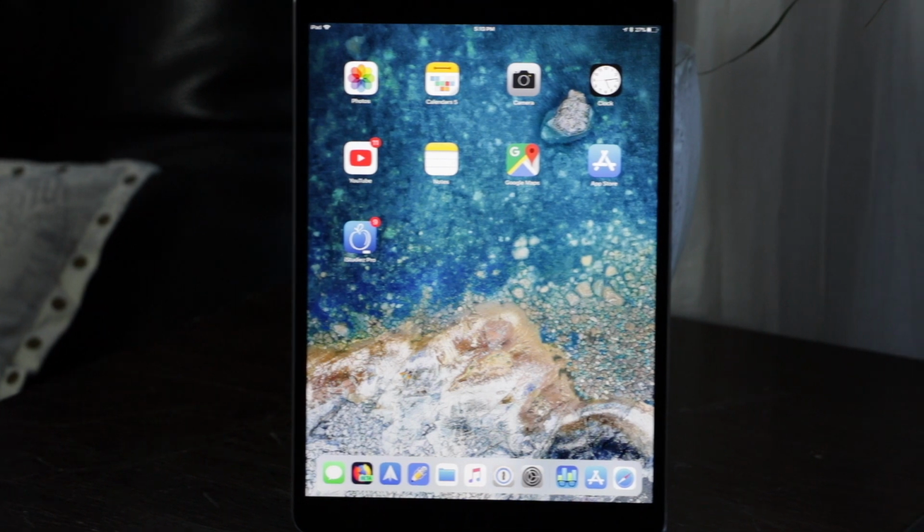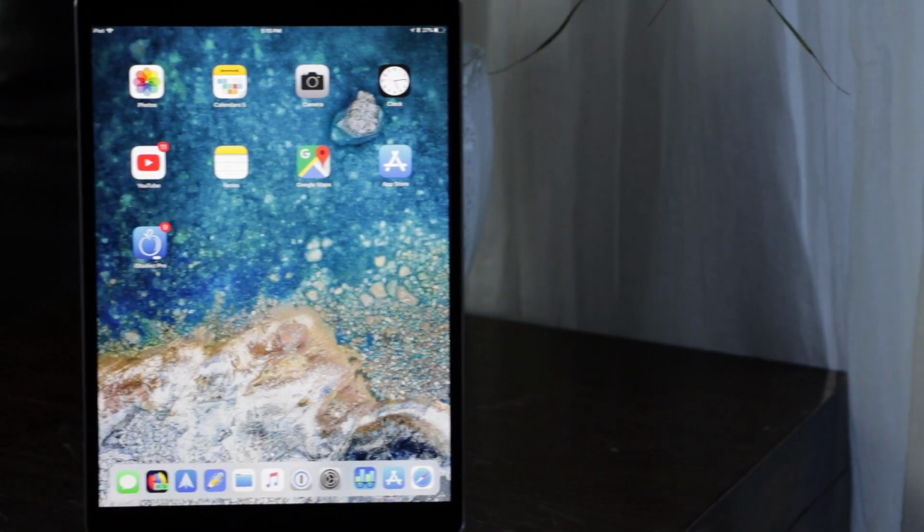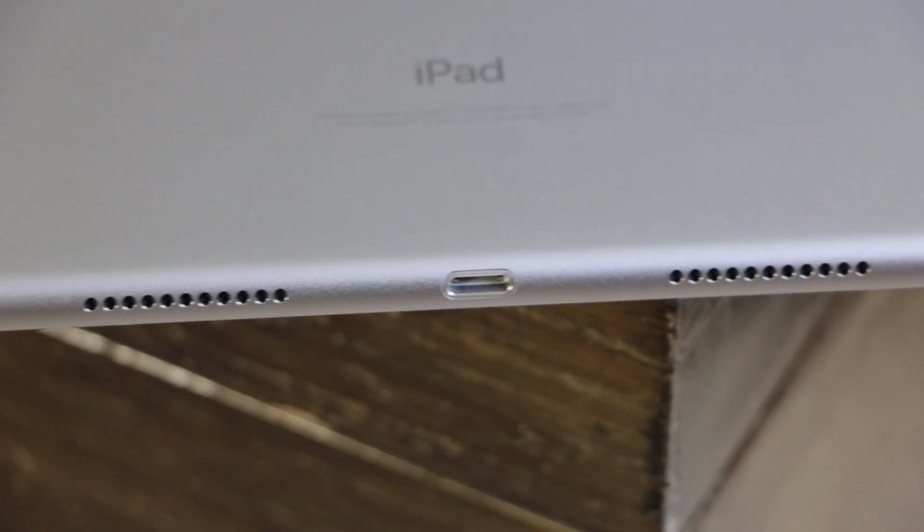So the iPad Pro is not a cheap device by any means. The one I have here is the 64GB Space Gray 10.5-inch display, and that starts at a price of $649, and they only go up from there. So I want a case that's going to protect my iPad and make this thing last as long as possible.